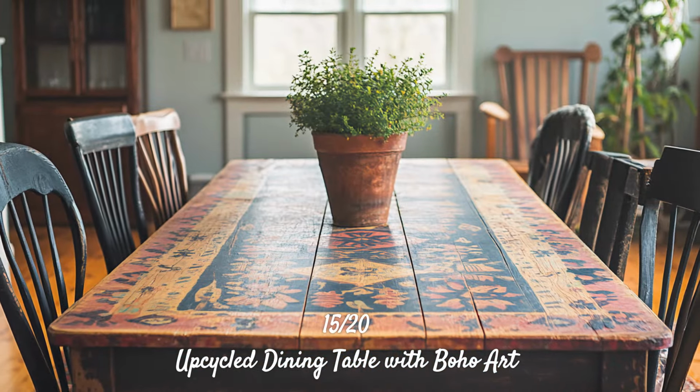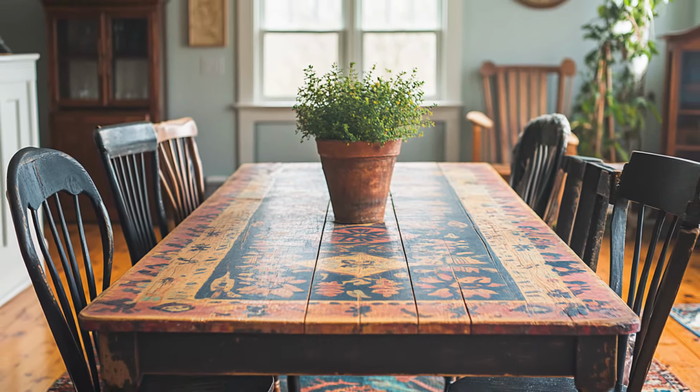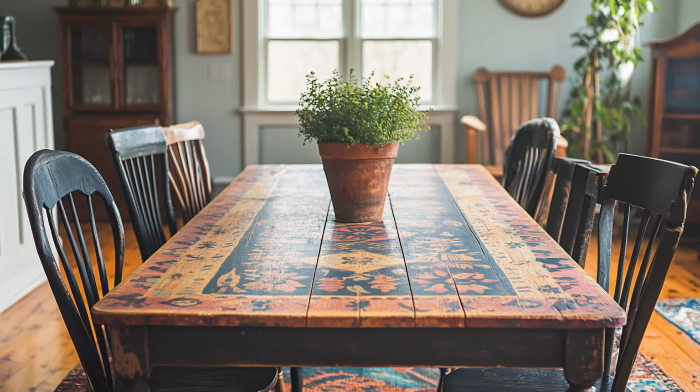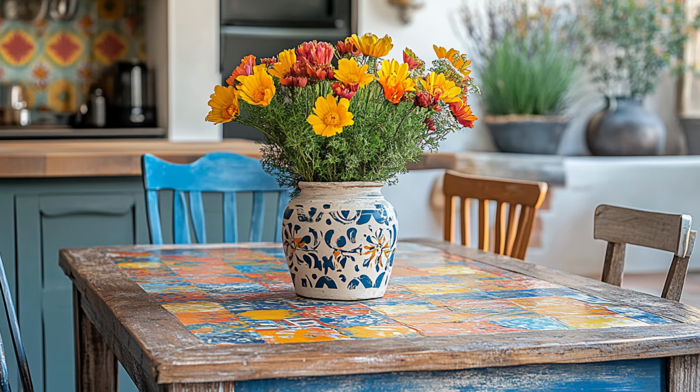Take a vintage dining table and give it a new life by stenciling boho designs and applying a colorful paint wash. This transformed table will create a vibrant and artistic focal point in your modern country cottage dining room.